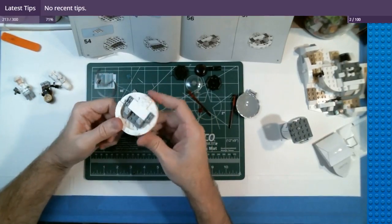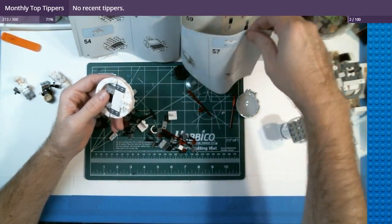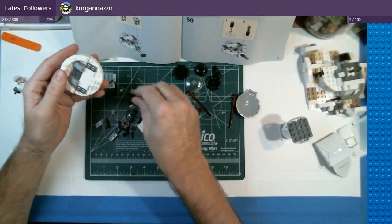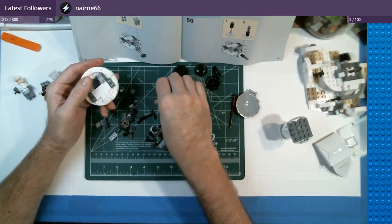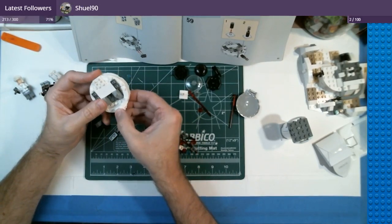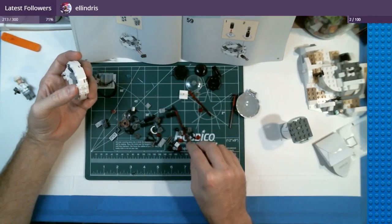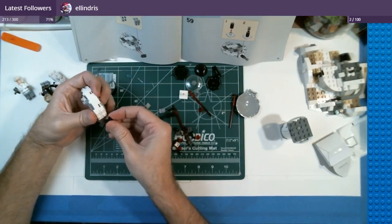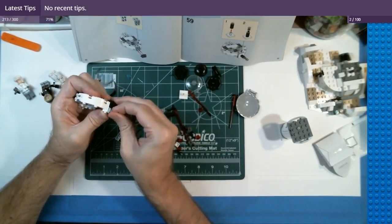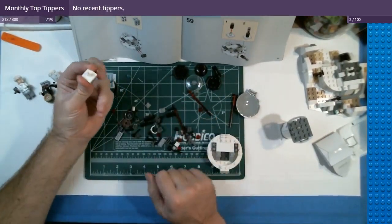There we go. Little turdy bit. A turdy bit. Sounds dangerously close to something else. Where is it? There it is. Under that. Ta-da. This.